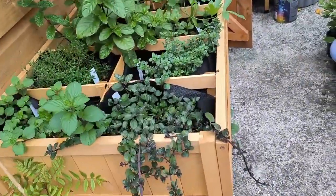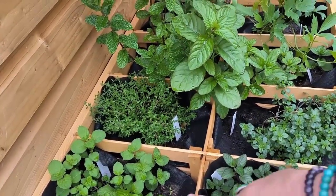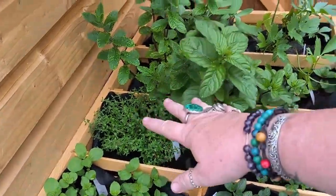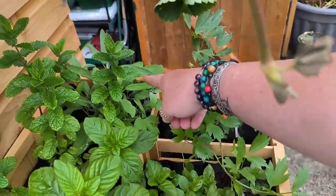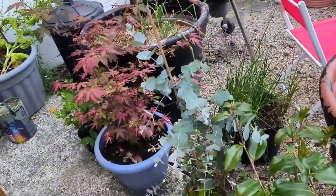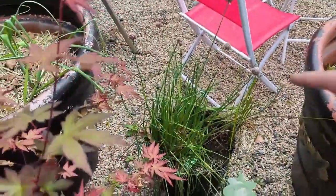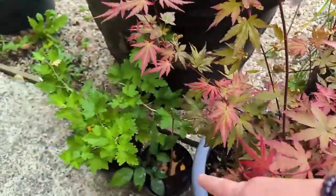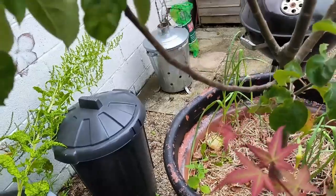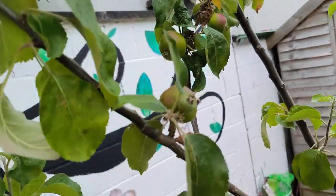These are my herb beds. So here I have chocolate mint and ginger mint, and that is Moroccan mint, and this is orange mint. This is common thyme and lemon thyme. This is lovage and sage at the back there, and strawberries I've just watered up here now. More plants here, the eucalyptus and an acer. More chives over there, and here we have a blackcurrant bush starting and a gooseberry. And this is the Bramley apple tree, with apples starting on it very nicely.